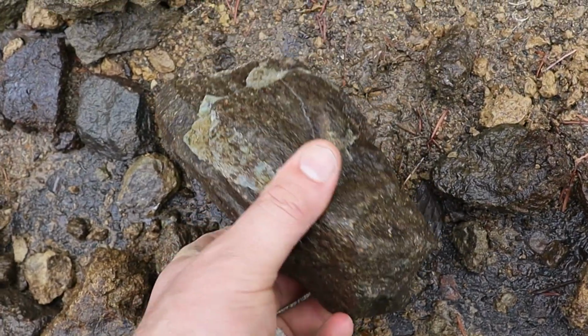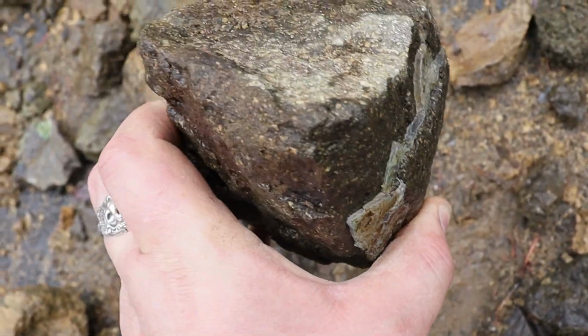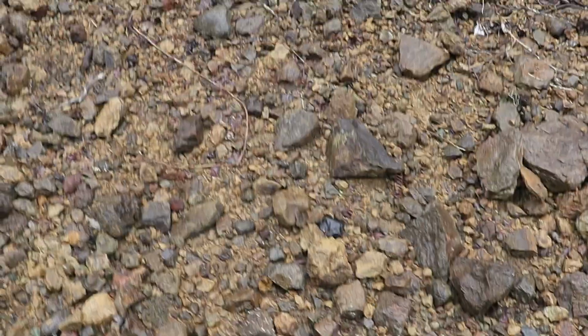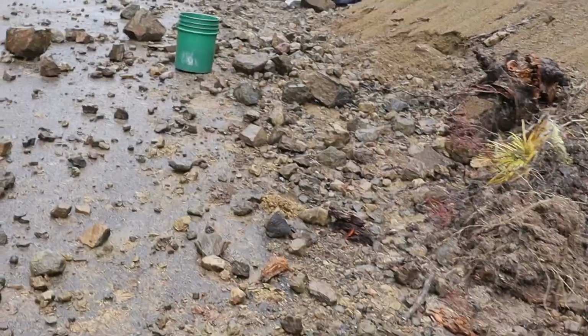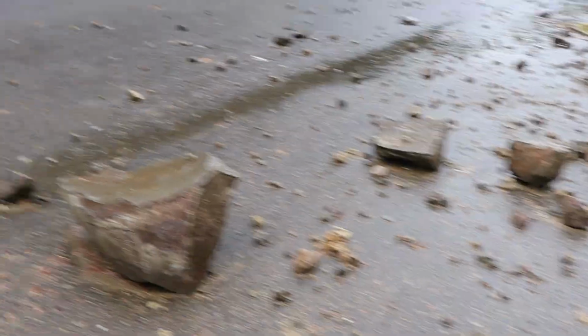Like this guy here. This is some quartz agate seam, it looks like, and it's not too great. I'd probably leave that one there. But essentially what we're looking for are some big ones, and those big ones will allow me to either cut or polish or do something interesting with. So let's see if we can find an interesting one.